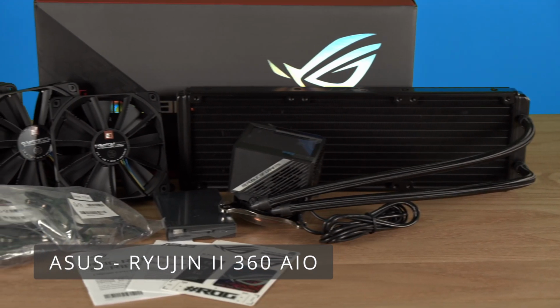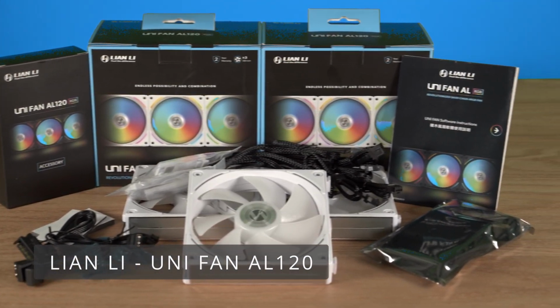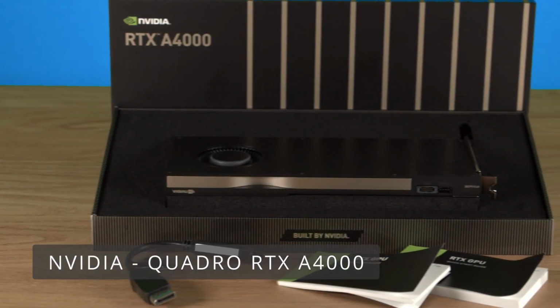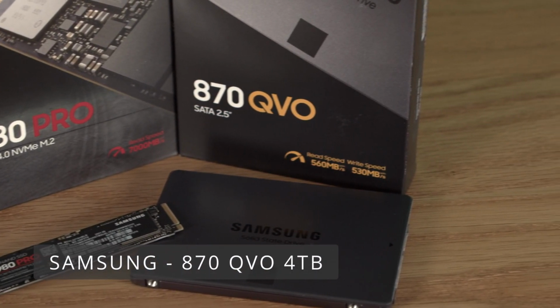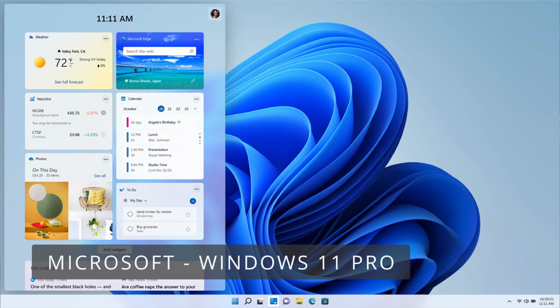For the CPU cooling, we have gone with the Asus ROG Ryujin II 360 all-in-one liquid CPU cooler and 9 Lian Li AL120 fans. The RAM, we have gone with 64 gig of G.Skill DDR5 RAM at 6000 MHz. For the GPU, we have gone with the NVIDIA Quadro RTX A4000. For storage, we've got two 2TB 980 Pro M.2 SSDs in a RAID 0, plus one scratch drive, which is also a Samsung 4TB SATA SSD. The operating system, we are using Microsoft Windows 11 Pro.